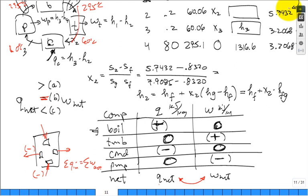Energy is conserved. And guess what? As an engineer who doesn't always have access to a solution manual, you're looking for ways to check your work. If you stop right here and pause and sum them up and they're not equal, you know what you should do? Go back and look for your error. That's it.